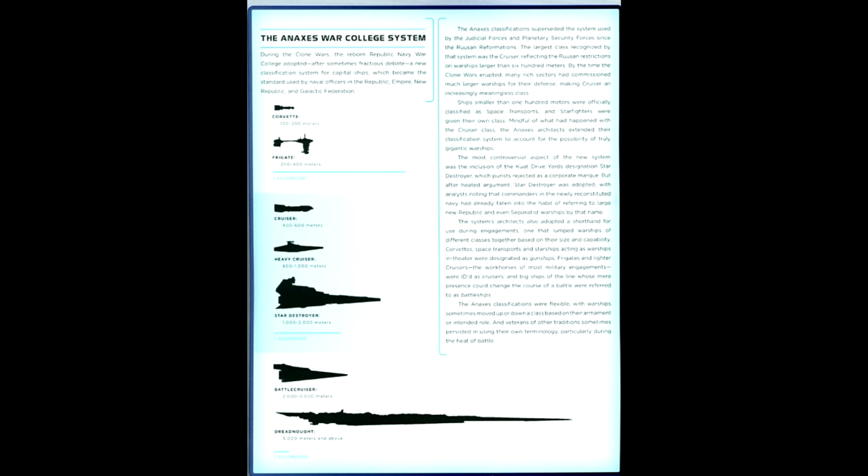But this system tries to resolve all of that by saying, no, there's corvettes, there's frigates, there's cruisers, there's heavy cruisers. Then you have Star Destroyers, which are rather blatantly in the position where you would normally have a battleship. Then you have battle cruisers, which are a bit bigger. And then you have the dreadnoughts, i.e. an Executor class or similar.